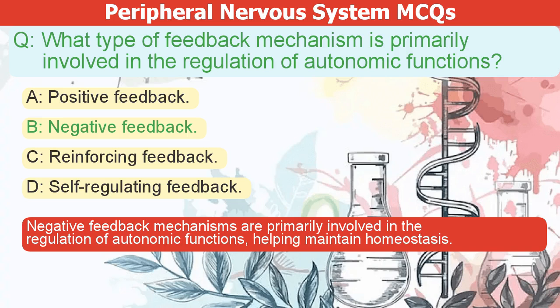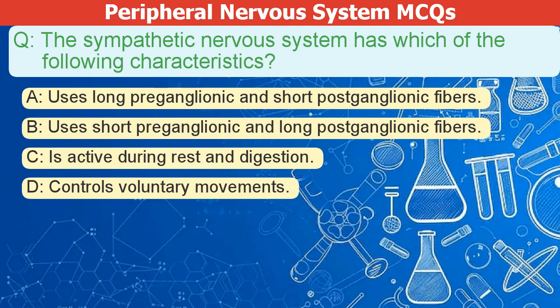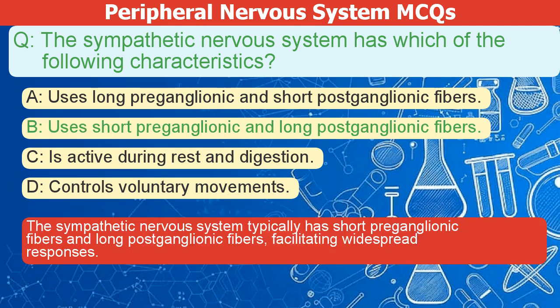Negative feedback mechanisms are primarily involved in the regulation of autonomic functions, helping maintain homeostasis. The sympathetic nervous system has which of the following characteristics? A. Uses long preganglionic and short postganglionic fibers. B. Uses short preganglionic and long postganglionic fibers. C. Is active during rest and digestion. D. Controls voluntary movements. The correct answer is B.